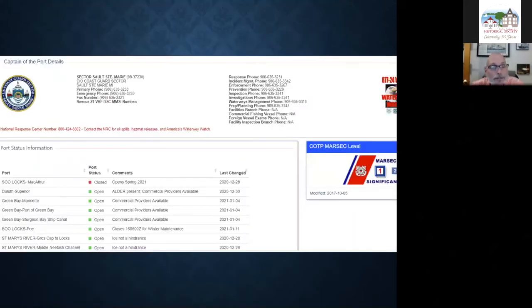Now, for those who like to log on and maybe pay attention, the Coast Guard operates a network of information hubs. Ours is called Homeport. So if you were to search online USCG Homeport, it'll come up. You'll see the screen here, and there's a pull-down menu that gets to location. For us here in Sault Ste. Marie, you can click this site. If you look, you'll see port status.